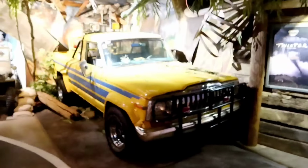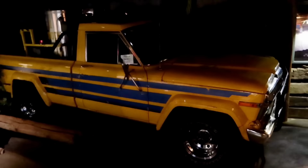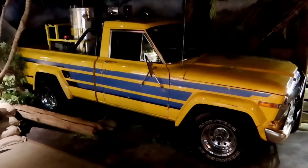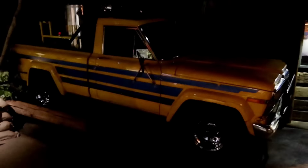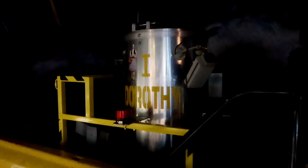A forgotten movie, but a good one. Twister. This is Joe's car from Twister. If you haven't seen this in a while, go back and rewatch it. Philip Seymour Hoffman, Helen Hunt. Really, really great. Bill Paxton. And look, they even have one of the Dorothys in the back. Dorothy number 1.